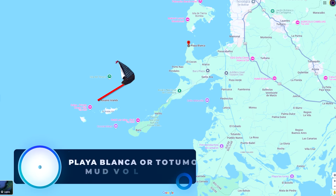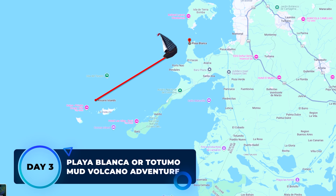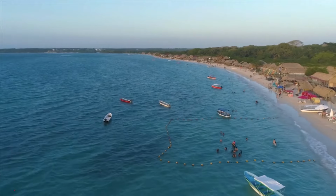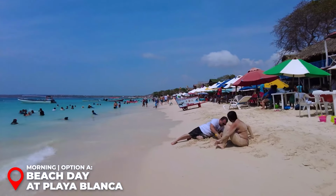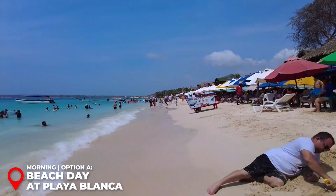Day 3. Playa Blanca or Totumo Mud Volcano Adventure. Morning. Option A. Beach day at Playa Blanca. For your final day in Cartagena, I've got two options for you to choose from.